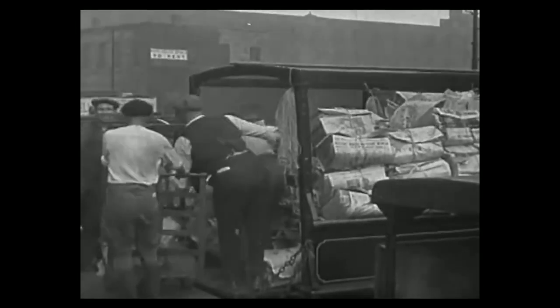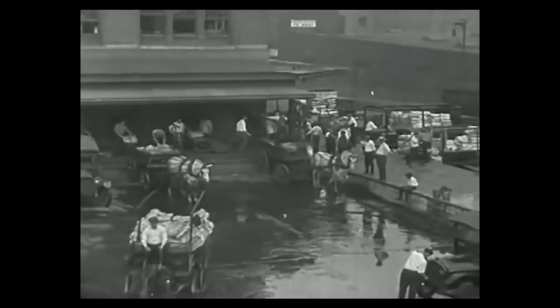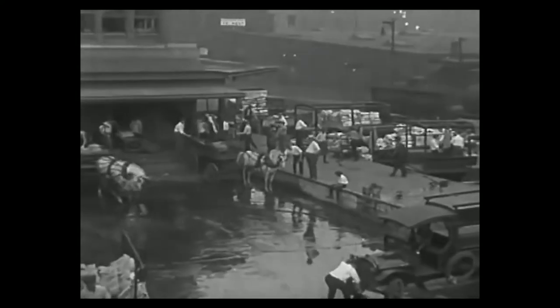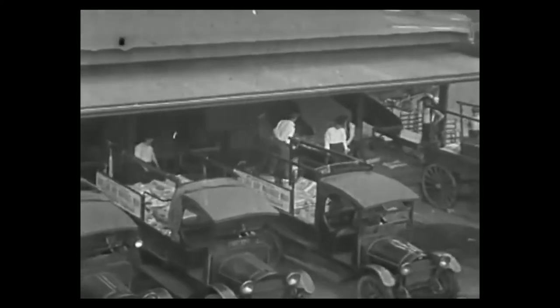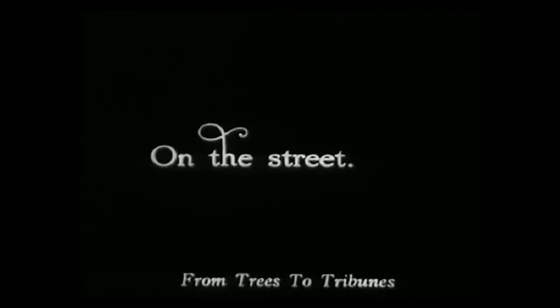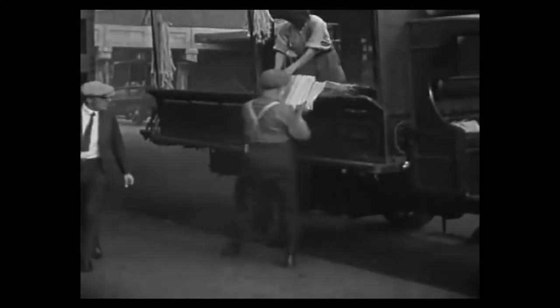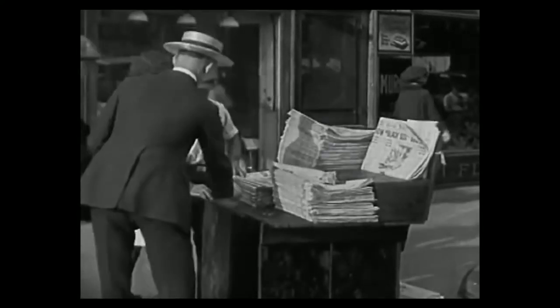So you can see, this is a clip from a little bit later era, but you can see how laborious it is. It's basically a manufacturing industry. The ink also had a lot of viscosity, so the dirtiness of the ink we have now has been really worked on to get it from sticking to your fingers.